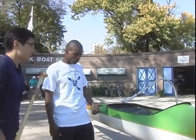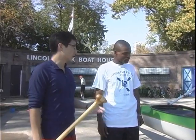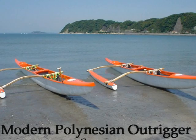He's one of the instructors at Lincoln Park Boat Club. Outrigger canoe. So like the kayak, the outrigger has its origins as a functional boat. People used these boats for fishing and for travel. But unlike the kayak, which has its origins more in the high latitudes, like the Aleutian Islands and places like that, the outrigger really developed in the Pacific Ocean in more tropical climates, in Polynesian culture, basically. So it's really an ocean-going vessel.